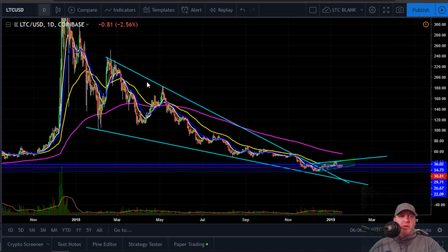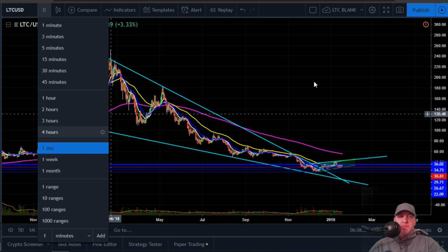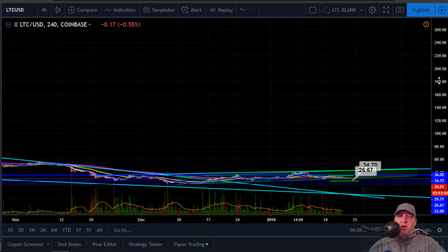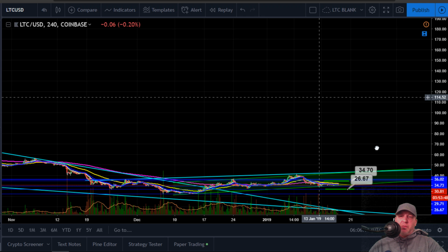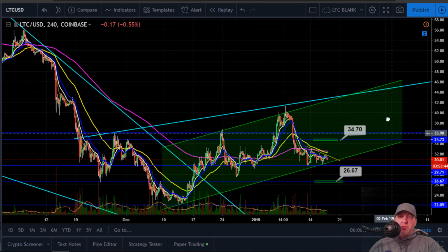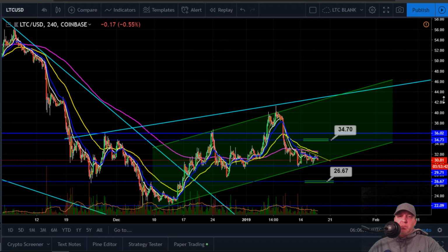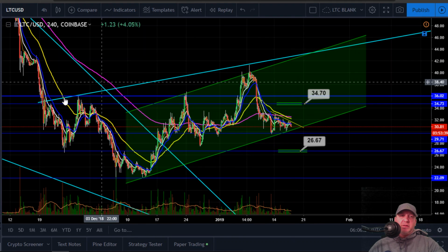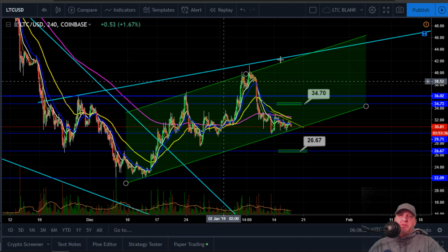So, let's go into the 4-hour, and see what we're looking at. I have some targets here on the 4-hour. Let me move in a little bit better. There we go. All right, so looking at the 4-hour, if you look, I've drawn this trend line here up top.